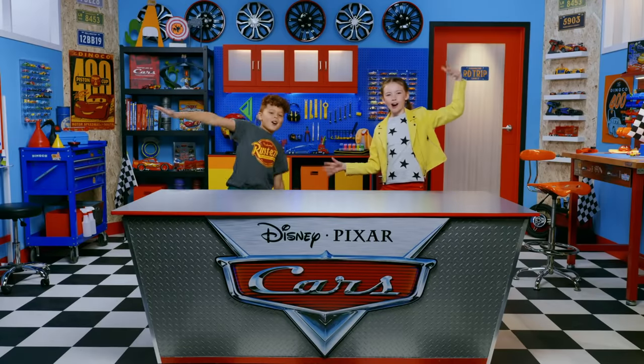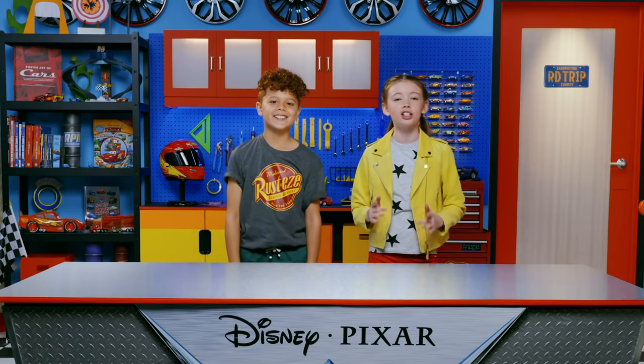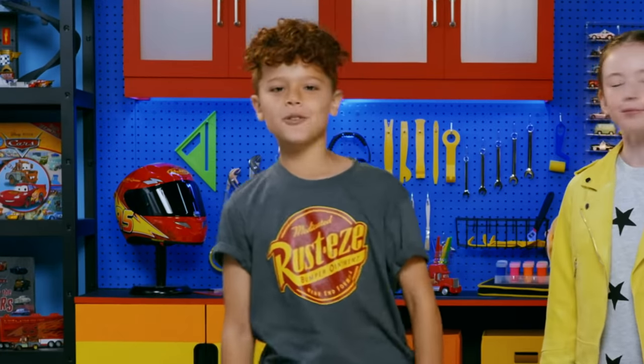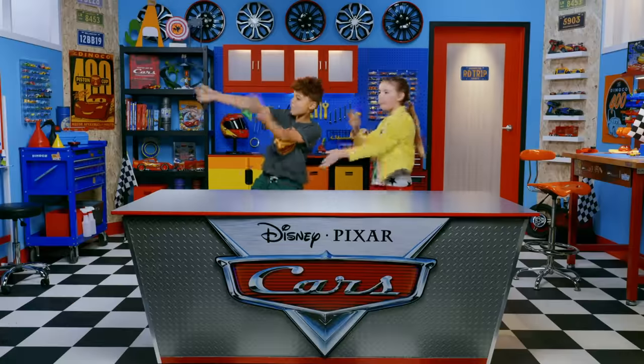Today in the garage, we're talking about propulsion. We're learning what makes things move so that we can move our car's die-cast singles using things you can find around the house. That's right, no need for gas here. And to help us learn more, we're getting help from Miles! Hey gang, I'm super excited to help you learn all about propulsion.